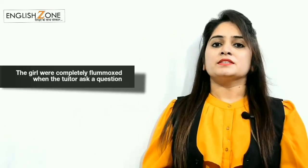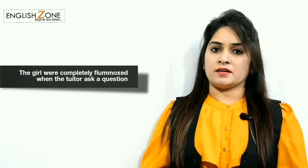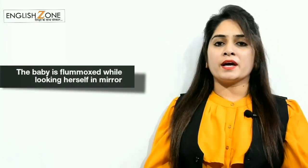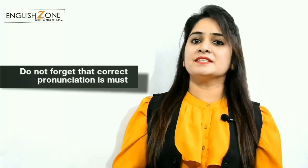The first one is the girl was completely flummoxed when the tutor asked a question. Here comes the next example: the baby is flummoxed while looking at herself in the mirror. As I have given you so many words which can clarify your way of speaking, just be careful while using these words because it will give you a new direction and a new way. And do not forget that correct pronunciation is a must.